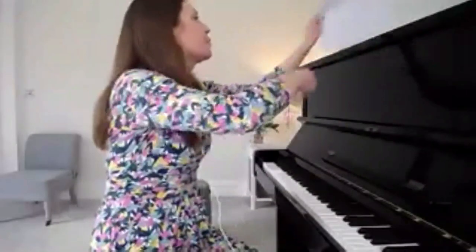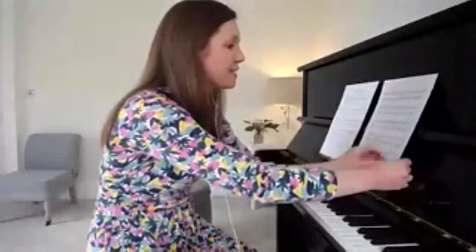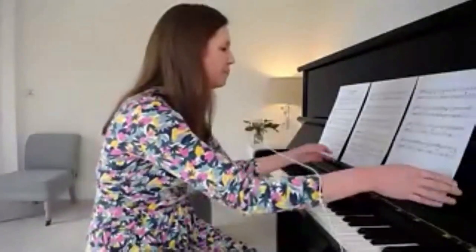So my third piece that I'm going to look at is a hymn, because I am aware that some of our students are being invited to play. If your church is online, they're actually being asked to participate in the music making, whether it's just a solo piece or playing for them for singing. But this is an arrangement.